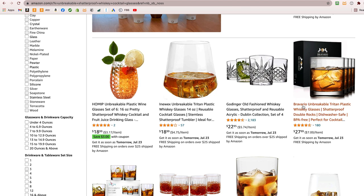Tossware Reserve, 12 ounce, old fashioned set, Tritan, dishwasher safe. Yep, this looks like a similar product, 290 reviews, so I'm going to open up this one. So now we got the three top competitors, or the three top sellers, I should say, potentially. Let's dive into some other ones. This one's a little bit different style, different style, different style. So here's our product. Now those are still competitors, different styles, still competitors.